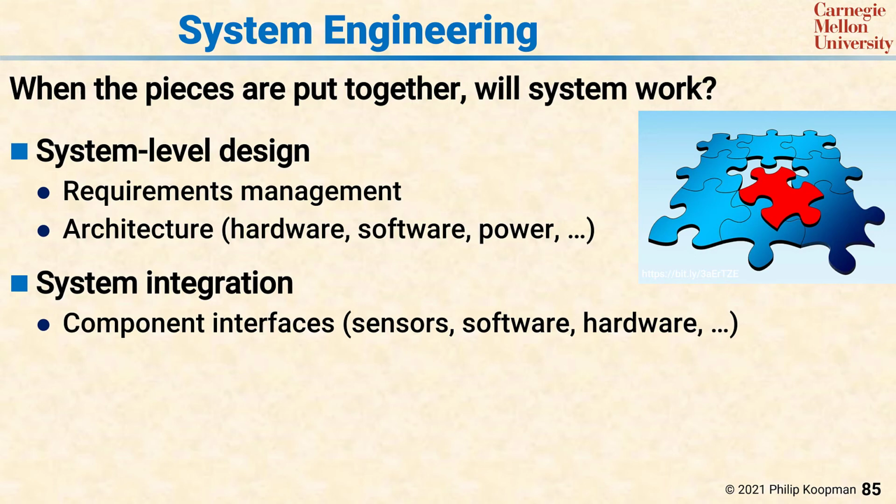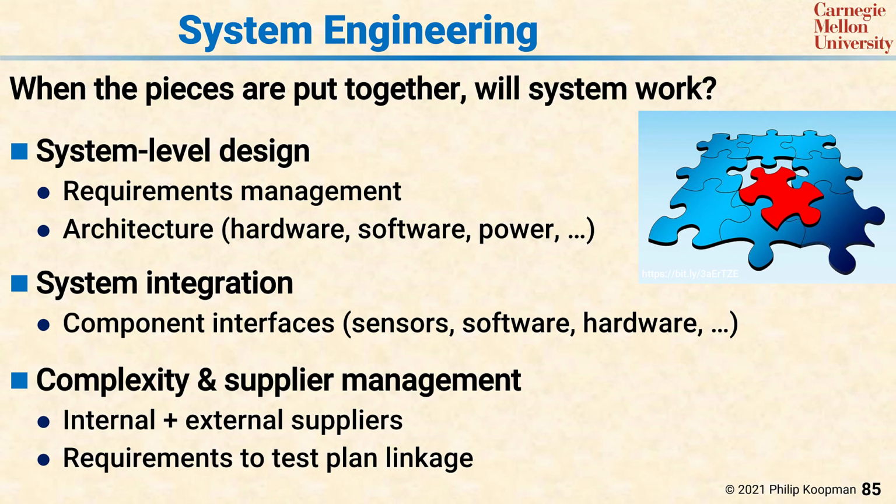Each component or each architectural element will have interfaces, and those interfaces have to be matched up so that the overall system works properly. That includes sensors and software and hardware and so on. There will also be significant effort required simply to tame the complexity of integrating so many different pieces in addition to whatever supplier management is required. There will be internal and external suppliers of components that all have to be hooked together, and there will be requirements allocated to each component that need to be assembled and integrated and linked to both component test plans and system-level test plans.